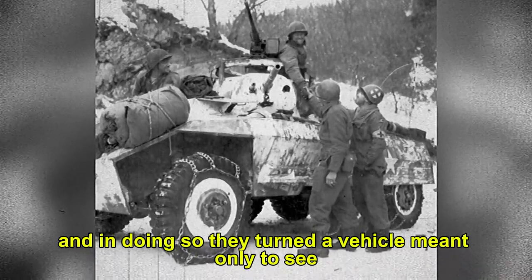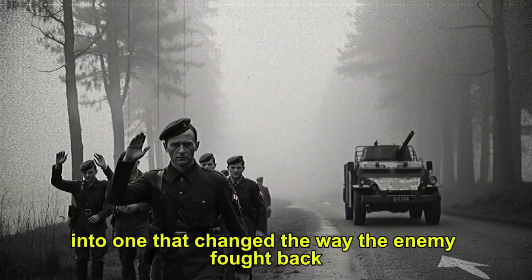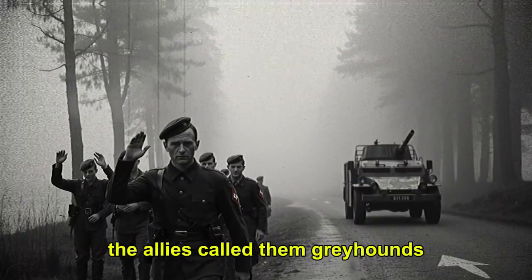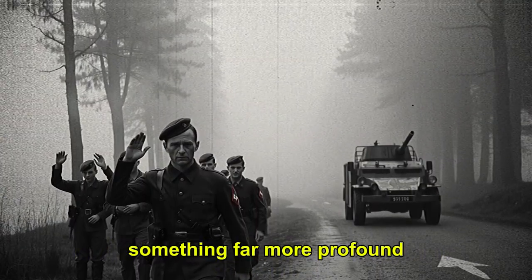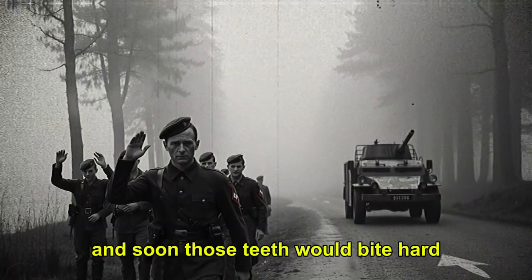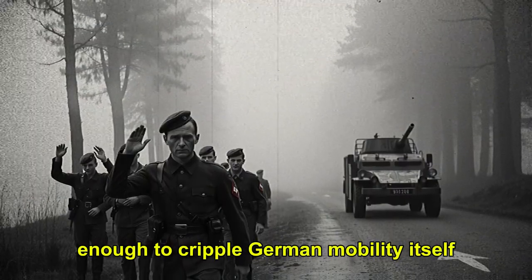And in doing so, they turned a vehicle meant only to see into one that changed the way the enemy fought back. The Germans called them scouts. The Allies called them Greyhounds. But on the battlefield, both sides came to understand something far more profound. This little armored car had teeth, and soon those teeth would bite hard enough to cripple German mobility itself.